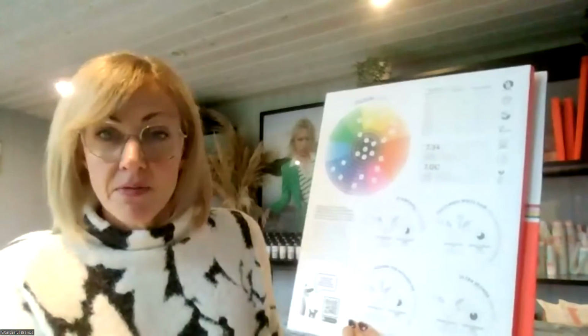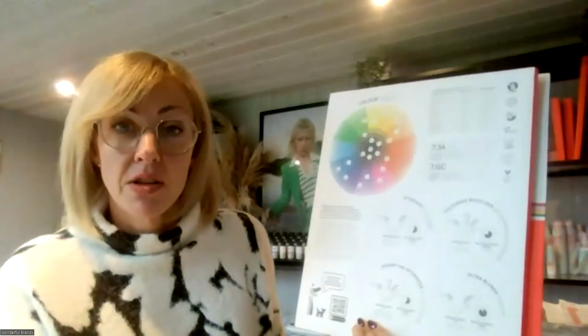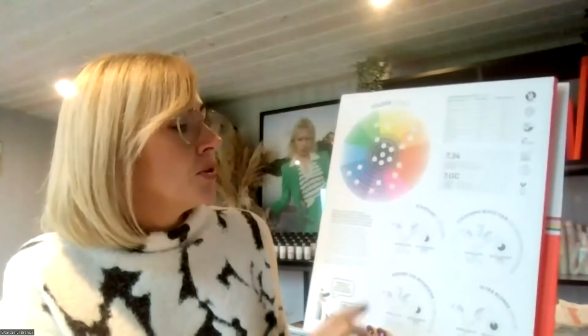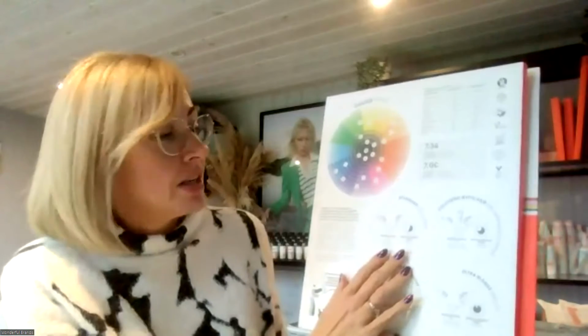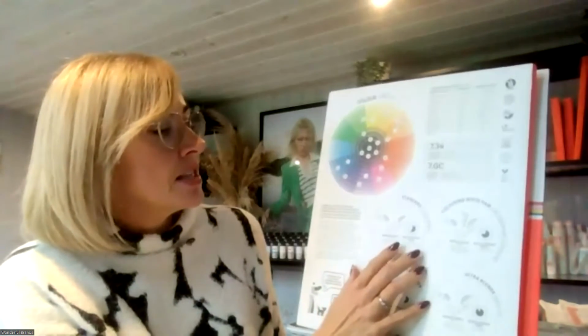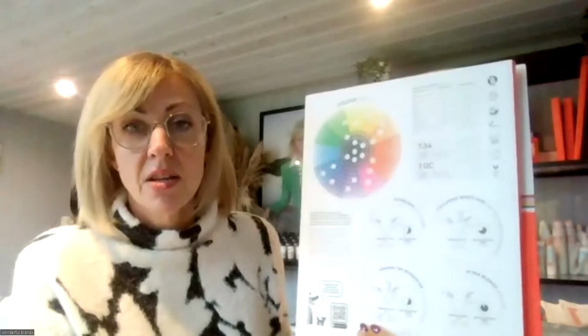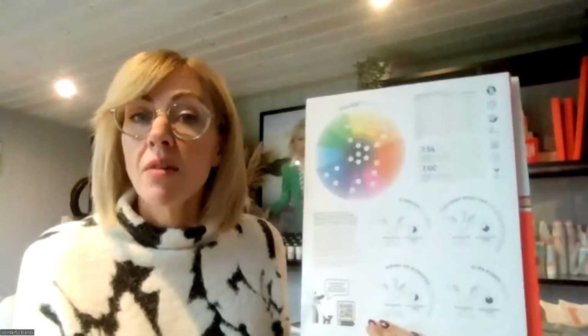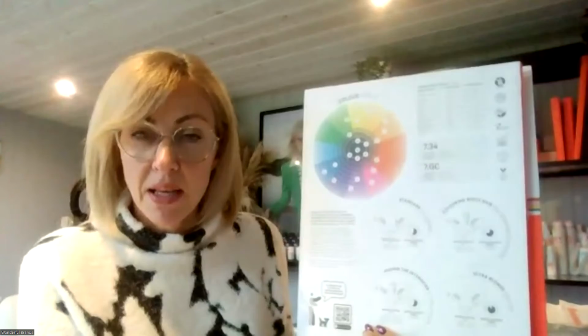So mixing ratios. Your standard colouring mixing ratio is 1:1, so really nice and simple. Your developer of choice doesn't change the timings. It's 35 minutes development, so that's for your standard colouring. So if you were putting a 6RR, perhaps on a base 6, it is going to be 35 minutes.